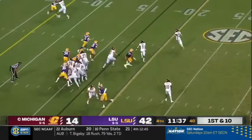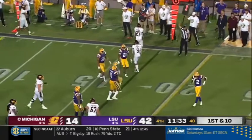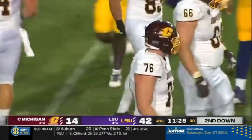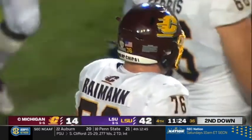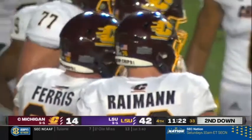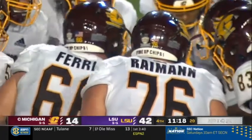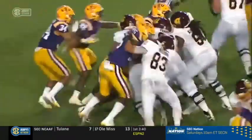Road grading on the left side. They go to the right side, and a play made in the backfield on Marion Lukes by Dwight McLothern. Still nice movement on that double team there by Raymond. Love to see that drive off the football. Pad level's not been a problem for him. A lot of times you'll see these taller tackles, being 6'7", have an issue. Boom, you see the drive off the football.